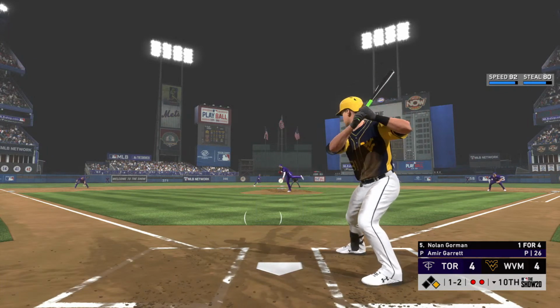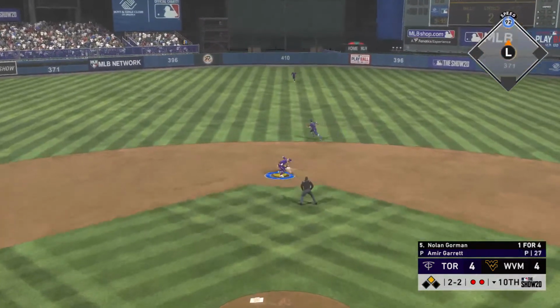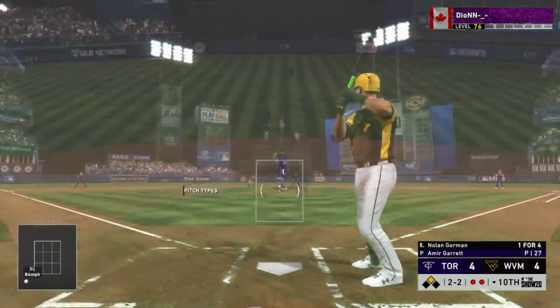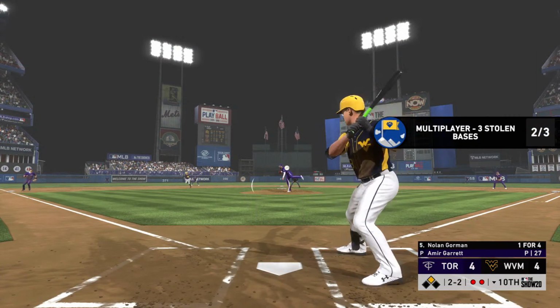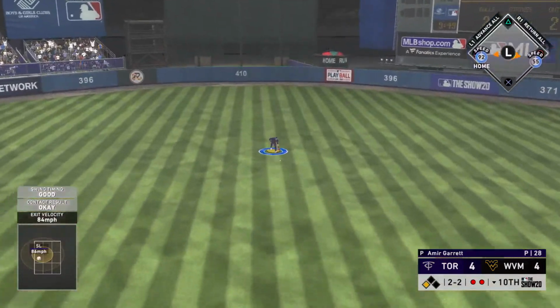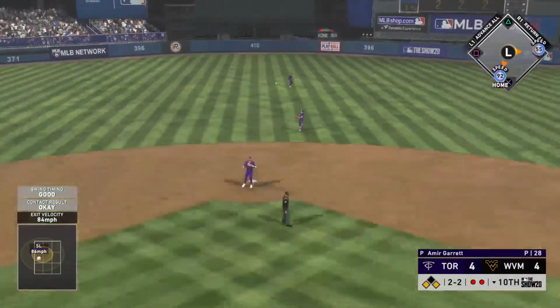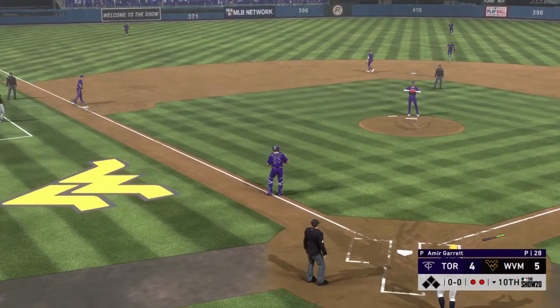Runner goes for second. Pitch outside. The throw is going to be far too late. That's a stolen base. Here's the 2-2 pitch. Runner breaks for third. Grounded back up the middle, and that's through into center field. Base hit. And they're going to walk off here with a 5-4 win.